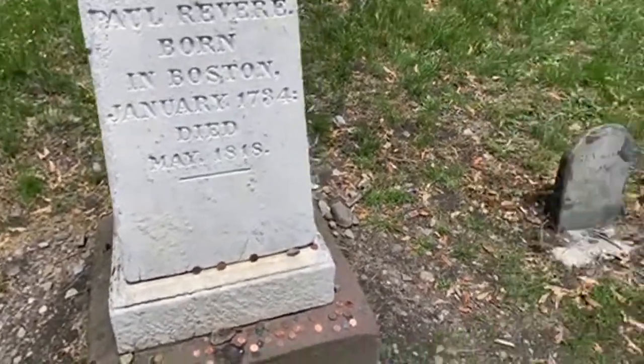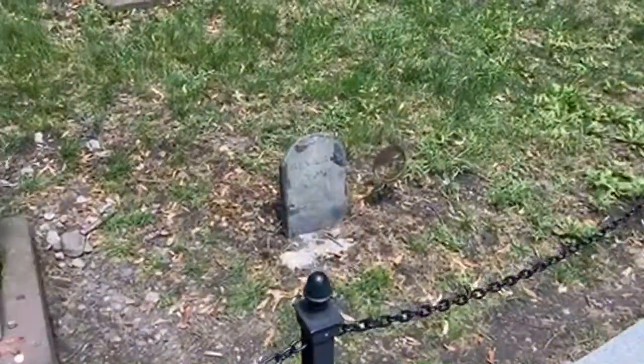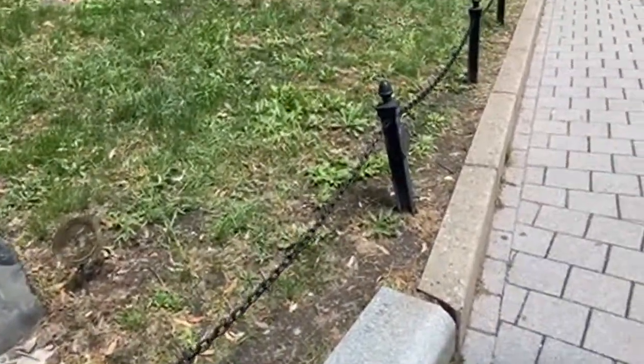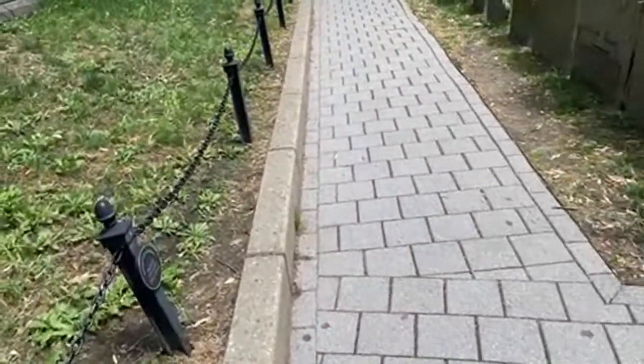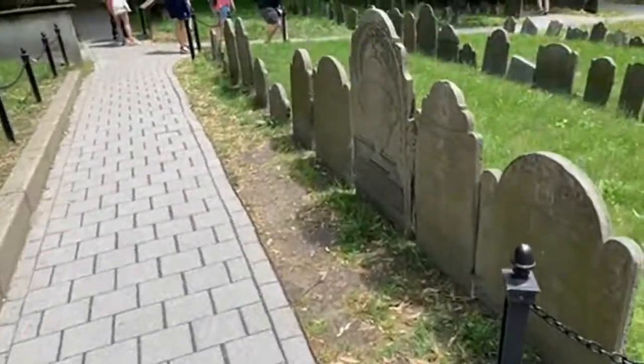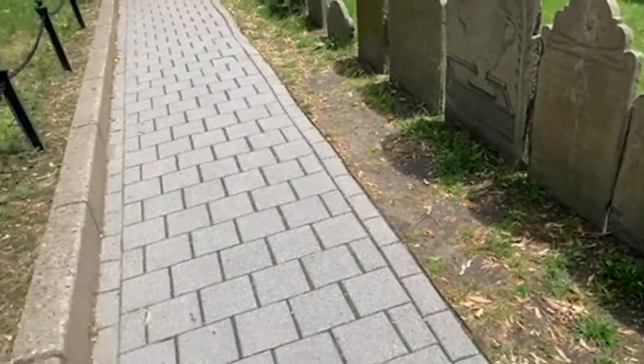All right. So Samuel Adams is whom we've seen already. I know he's buried here. I don't know where the victims of the Boston Massacre were supposed to be buried. Are they? Let's go take a look. Lead the way, daughter.